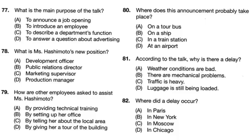Again, passengers waiting for flight 1425 to Moscow. Because of bad weather conditions in Paris, the plane will arrive late and boarding will not take place until 1:30 p.m.